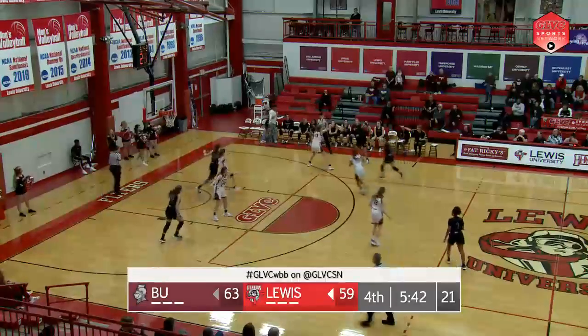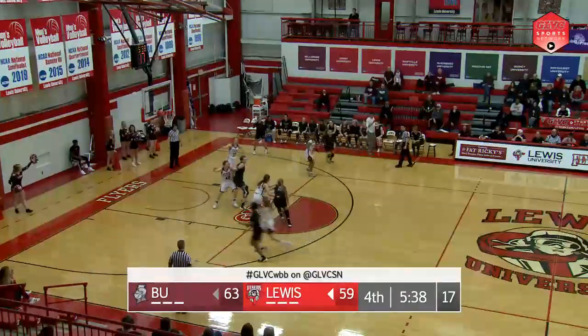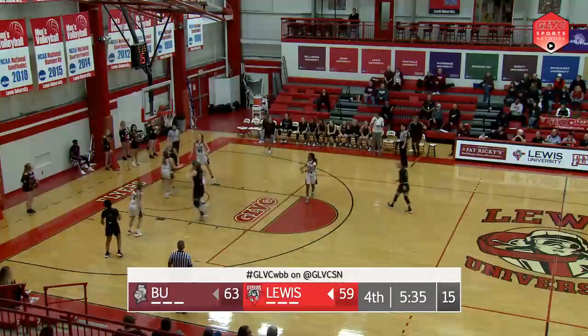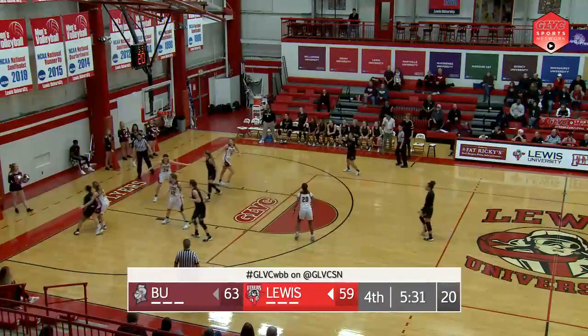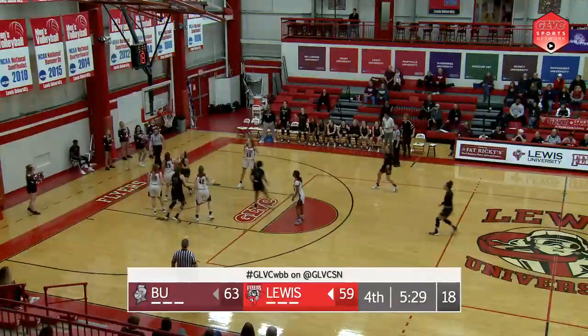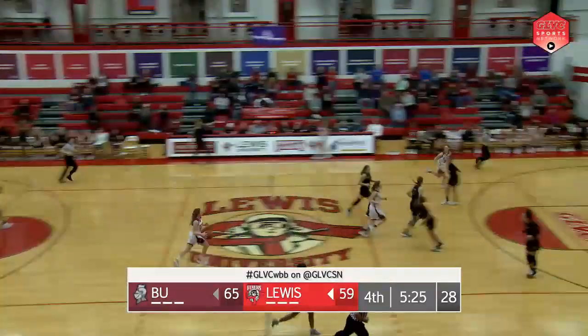High right side for Jeffries. Now Barry, back up top, Torrens. Drive the right side of the lane, and I think we got a hand on it. Shot is missed. Bellermine hangs on to it anyway, and then Torrens puts it back up and in regardless. So they stick with it and get a big basket.